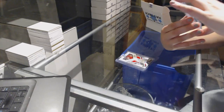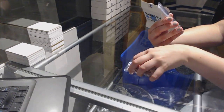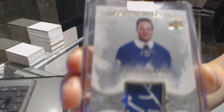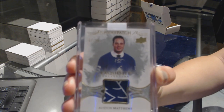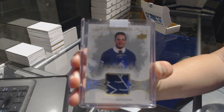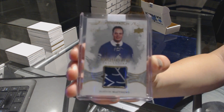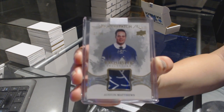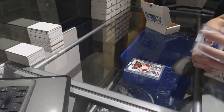Ooh, and we've got a rookie patch, Exquisite, number to 99, Austin Matthews. Austin Matthews, Exquisite rookie patch number to 99. Kabam!